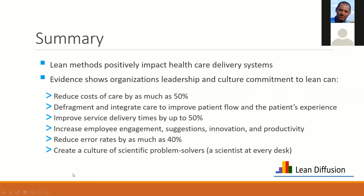And they're now a training institute that has an arm and an office in the United Kingdom where they're helping the National Health Service implement lean in the British health system.